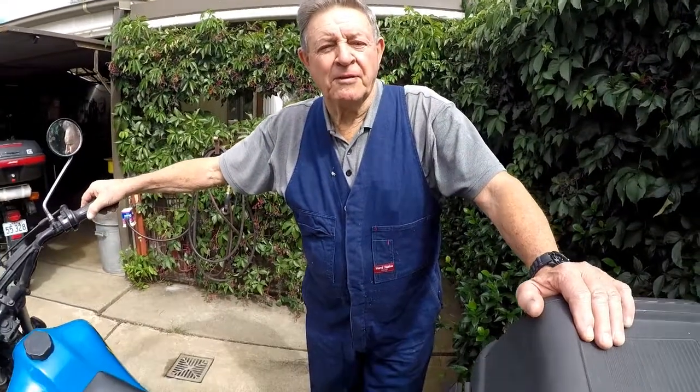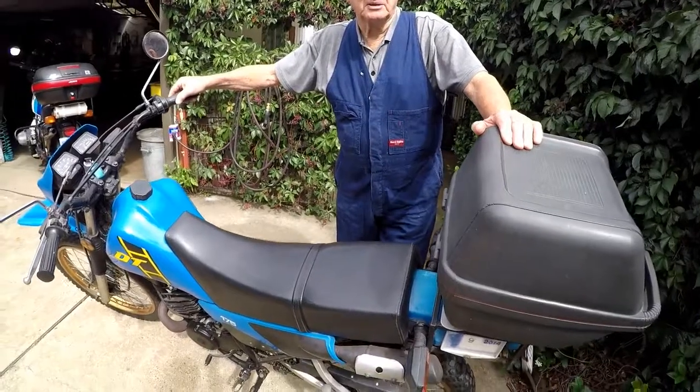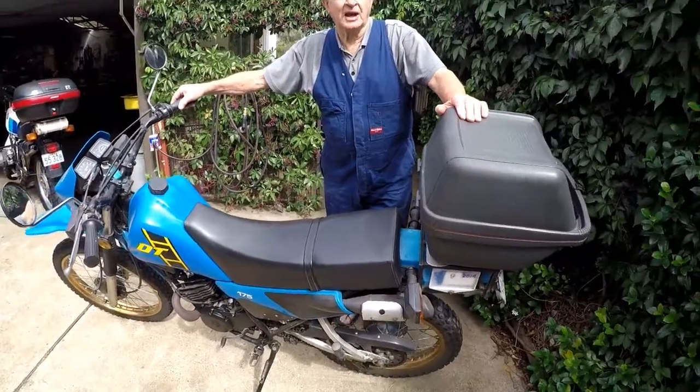This particular bike I'm with at the moment is a 1984 DT175 Yamaha. Well, this particular bike is ridden just about every day.